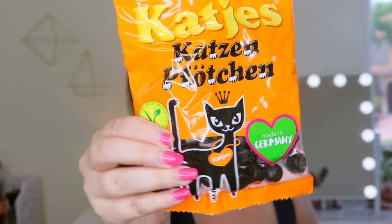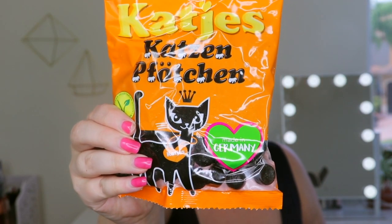Oh my god, there's a cat on this. It says cat cheese, cats in, I don't know, I can't even say this, but it says vegetarian on it, so that's cool. And it even has the made with Germany, but look at the cat on it. So everything on the back is in German. This stuff is legitimately from Germany, but it says these are licorice cat paws.